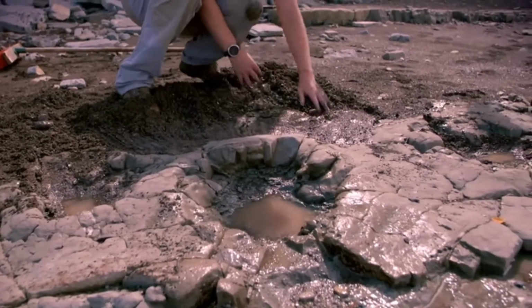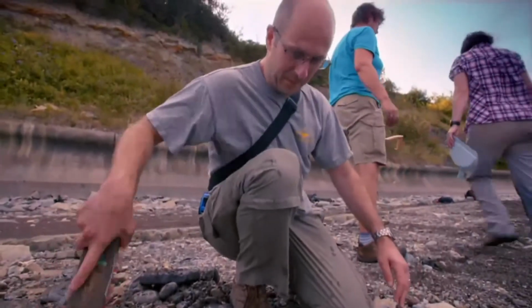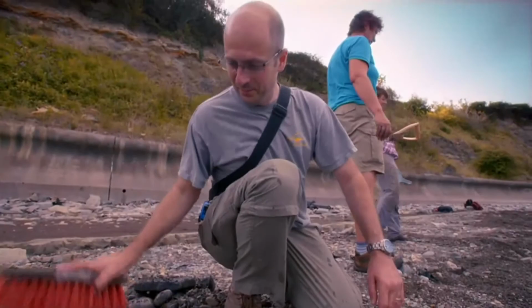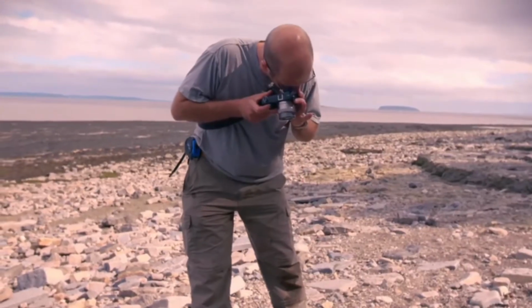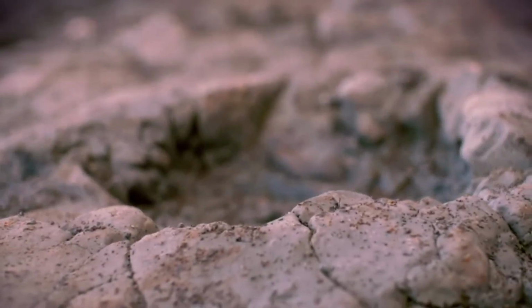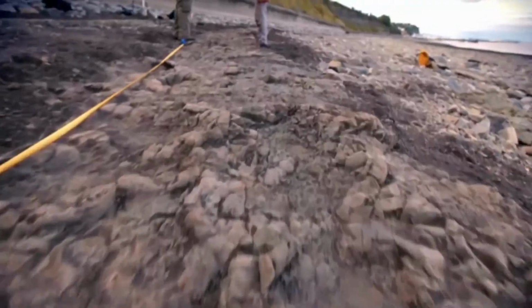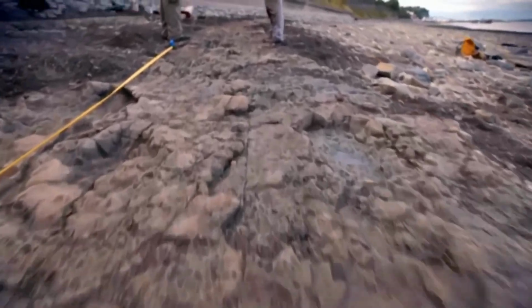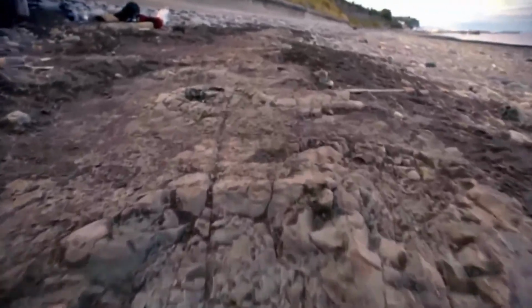For the team to be certain, Peter is going to create a 3D model of the footprints, which Paul and Susie will then analyse back at the museum. Pete takes lots and lots of pictures of the same footprint from different angles. Then we can take all those photographs and using some really cool software, we can build 3D models of each of those prints. The 3D model should confirm once and for all whether these are dinosaur footprints or not.